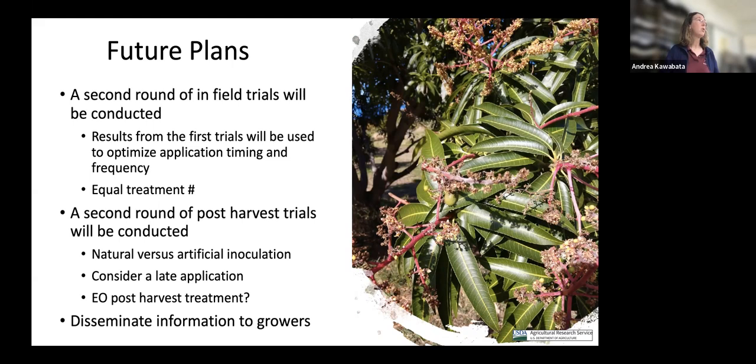Moving into the post-harvest trials, some of the other crops are artificially inoculated, but we'll definitely continue with the natural inoculum that's present. Perhaps even a later spray, because it could have been more than 2 months from the last spray. If it's closer to harvest time with that essential oil, perhaps that'll even help into the post-harvest.